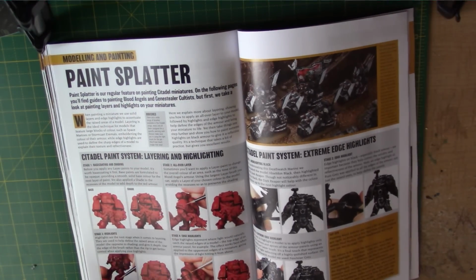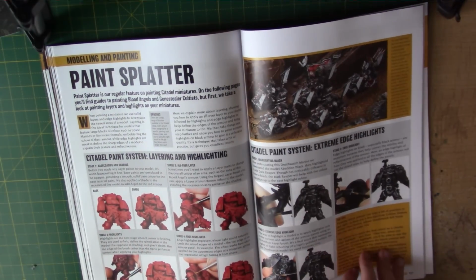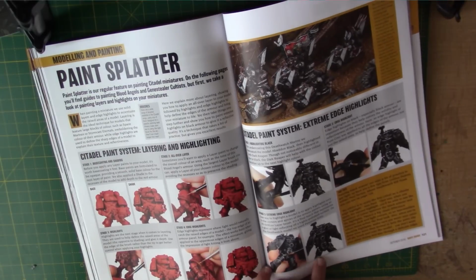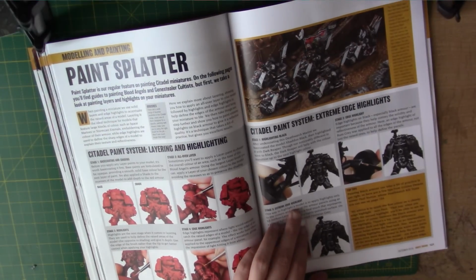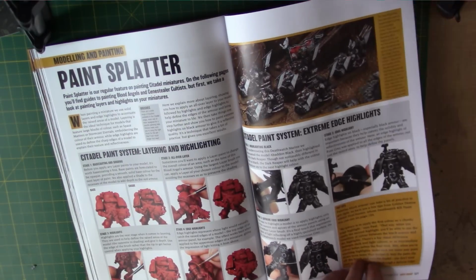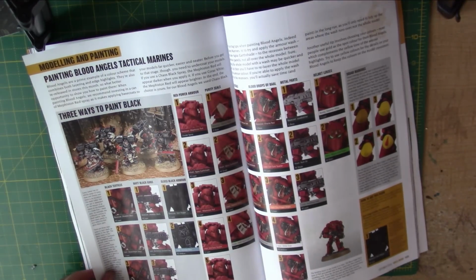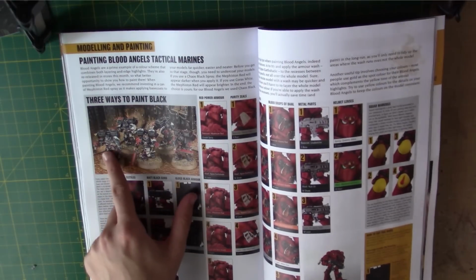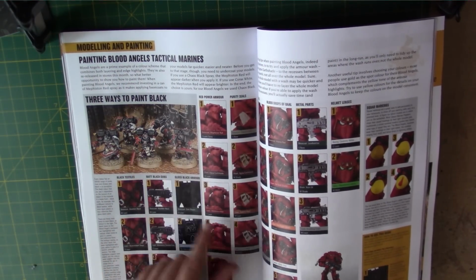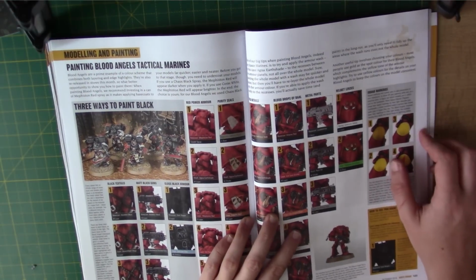So Paint Splatter is looking at layering and highlighting and extreme edge highlights. Can't say I'm a fan of the extreme edge highlighting, but it's called extreme edge highlighting for a reason. But I think that's maybe just a little bit too extreme on the Deathwatch, but it's nice that it's still mentioned for people who like that scheme. And when you look at it on the Death Company here, it actually looks really nice. So maybe it's just one of the things that, until you get all the other colours on, it just looks a bit too extreme.